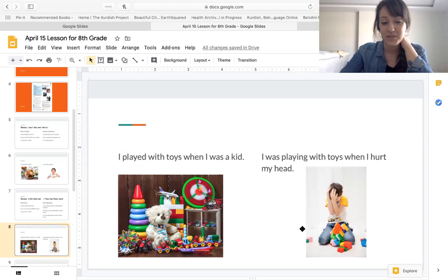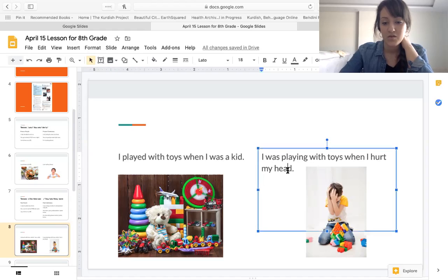Now, this is in past continuous. This sentence says, I was playing with toys when I hurt my head. What's the difference? There is the to be verb, was. There is ing. And there is the present form of the verb, play. I was playing with toys when, the second part of the sentence, I hurt my head, is in past simple.